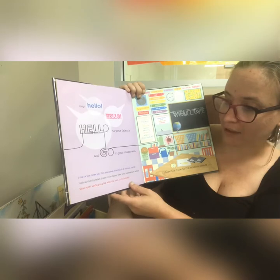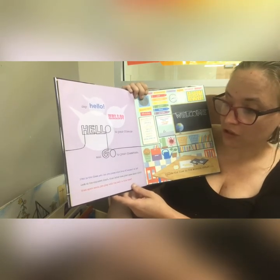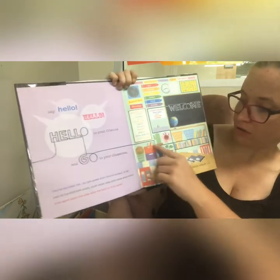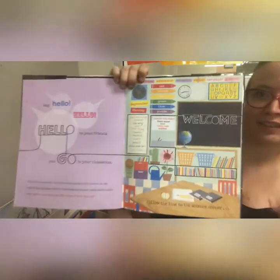Fred is the class pet. Can you guess what kind of animal he is? Look at the alphabet chart. What letter does your name start with? What sport would you play with the ball in this room? Oh man, there's all sorts of lines here. Look at this. Oh, welcome.